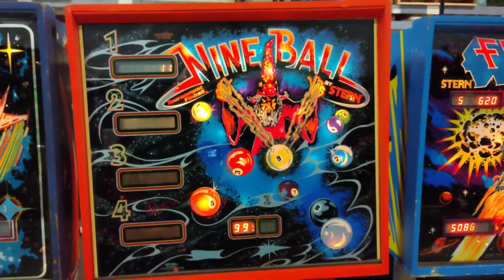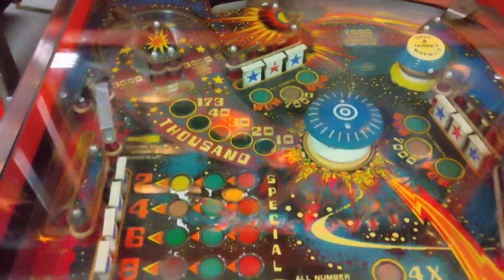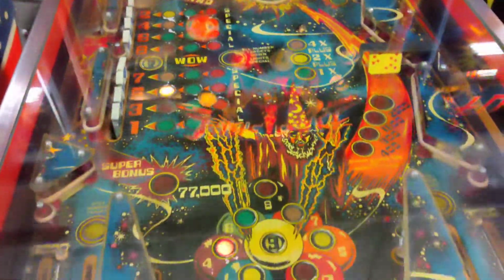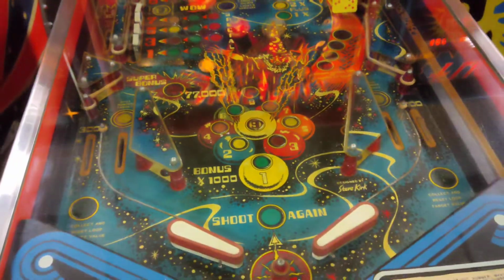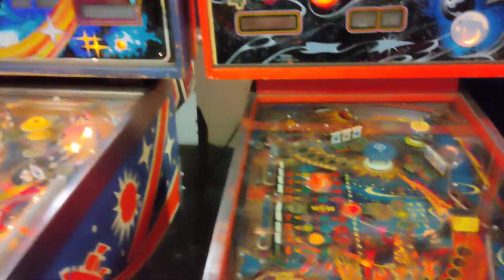9-ball, Stern, one of the most desirable Sterns. This game combines a very cool rule set with the targets and the theme to make a game that's a continual favorite among players to this day for very good reason.